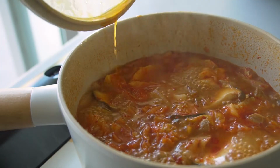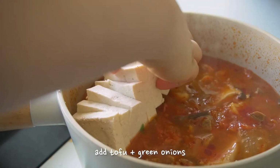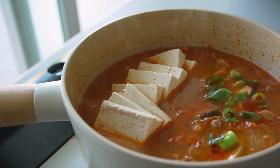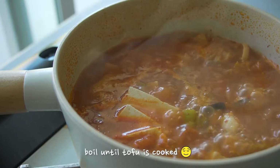The last step is to add the tofu and the green onions. I also like adding an egg in here sometimes, but I think with the enoki mushroom egg pancake, we're a little egged out for today.